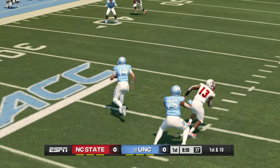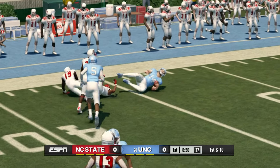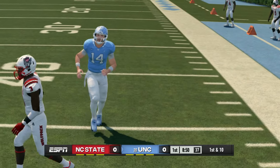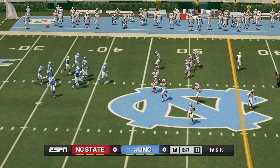It's always a snap decision when you decide to tuck it and run. On that play, it was definitely the right move as he got the first down after a nice game. First down, 10 to go. Ball on the 45-yard line.